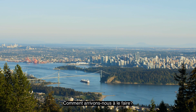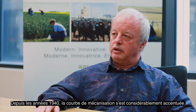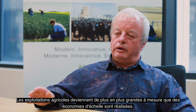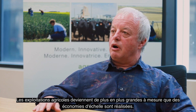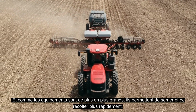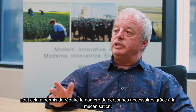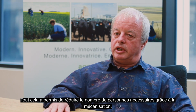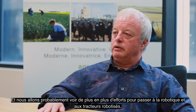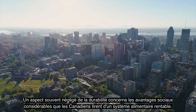How do we do it? Well, we've really had a huge level of mechanization since the 1940s in all of agriculture, in both livestock and crop production. And we see farms getting larger and larger as we get economies of scale. And as the equipment's gotten that much bigger, they can seed that much faster and harvest that much quicker. So all of those things have really reduced the number of people that it takes because of that mechanization. And we're probably even going to see more of that. There's an emphasis on moving into robotics, robotic-driven tractors, so that they will be self-driven and you won't even need the individual to drive the tractor as well.